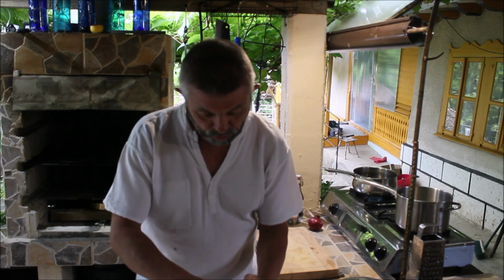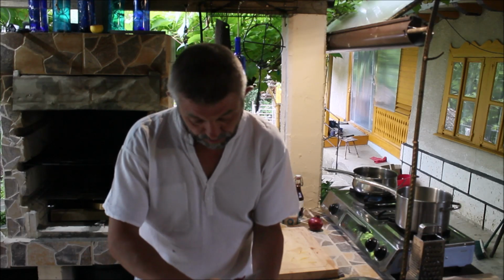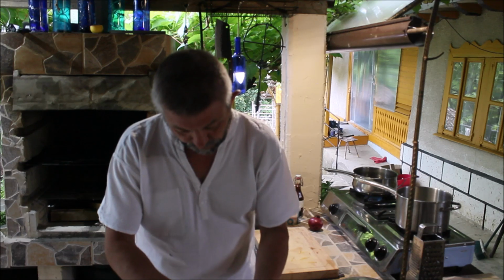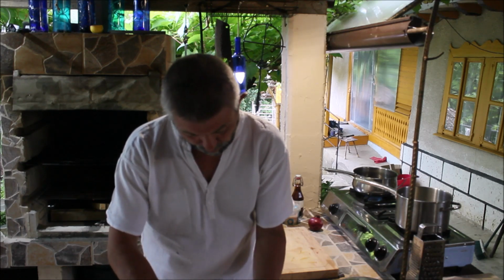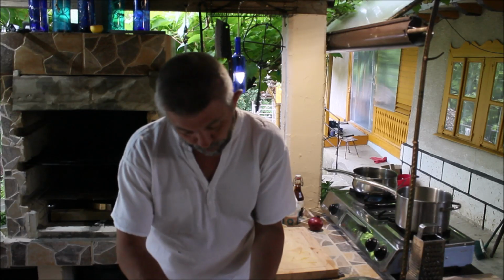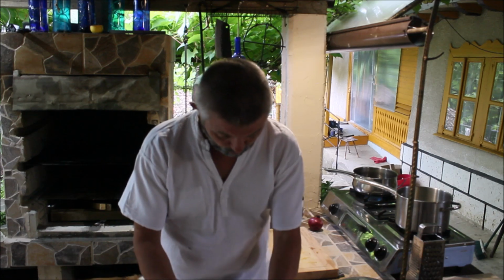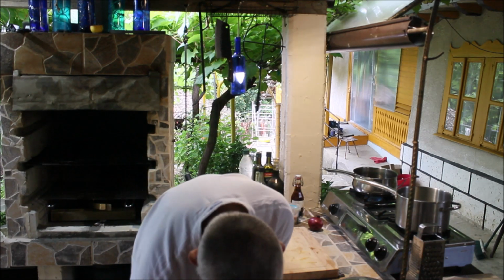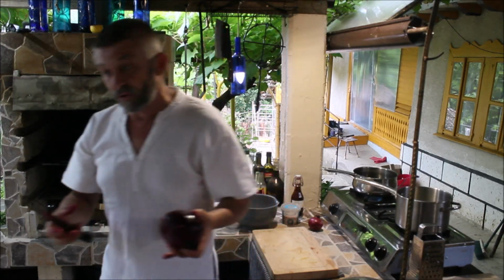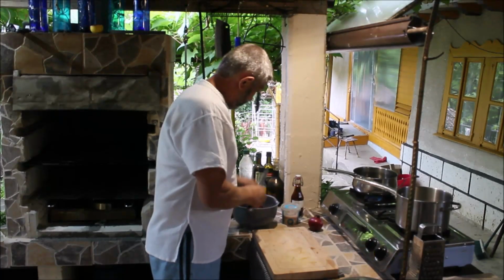This is a big old beetroot, but you could use lots of small ones, whatever you've got really. I'm scraping this into the bucket that goes into the compost, or sometimes into the chickens now, depending on what's in it. Right, I'm just going to swill my hands off and swill the beetroot. So I'll just put this to one side for a minute.